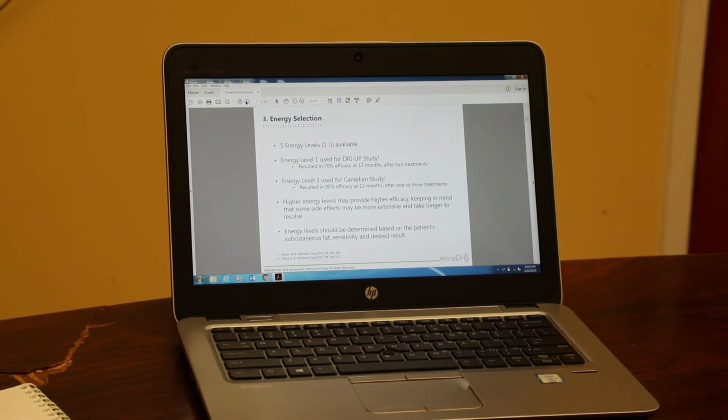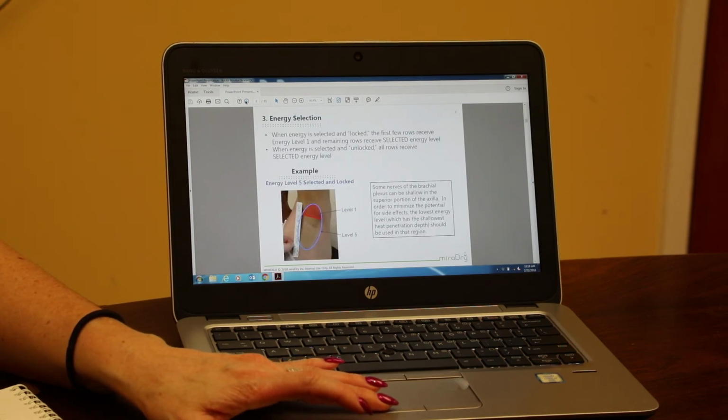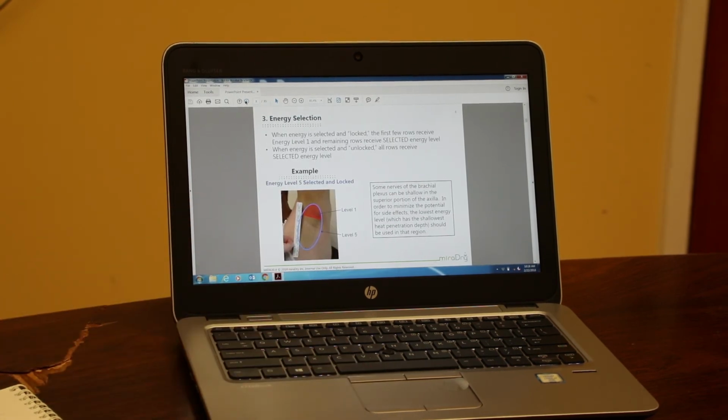So that would be determined by each patient's subcutaneous fat sensitivity and desired results. When energy is selected and locked, the first few rows would receive an energy level of 1. That was because the brachial plexus nerve is more shallow in the superficial part of the axilla. So it was set at energy level 1, and that was before the HVA, of course.